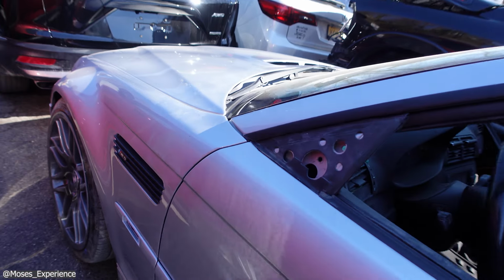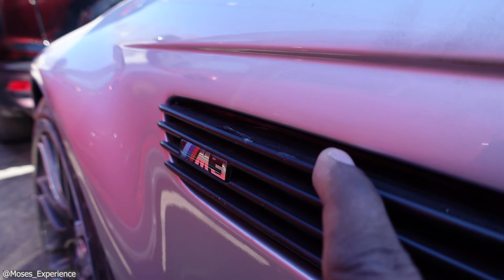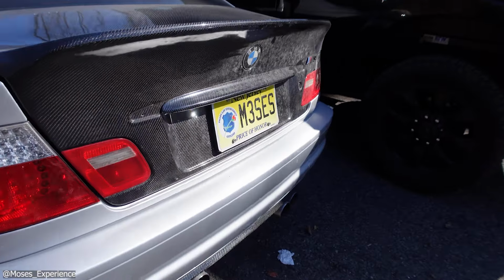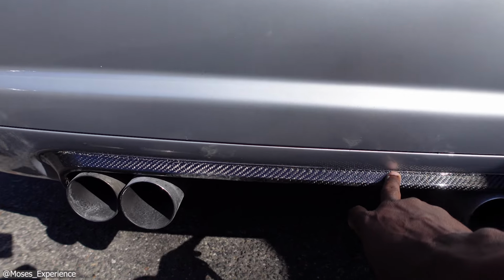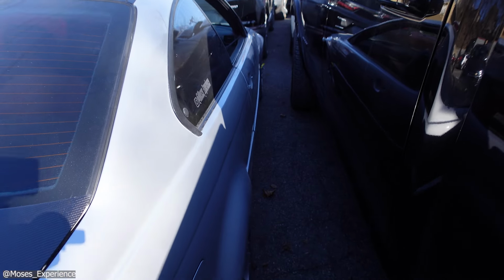Even look here, in here. Before it had overspray from the other shop. Let me try to get y'all in because it's a tight area. They got all that out. He even sanded and redid the bumper clear coat. Looks amazing, man. Looks really good.